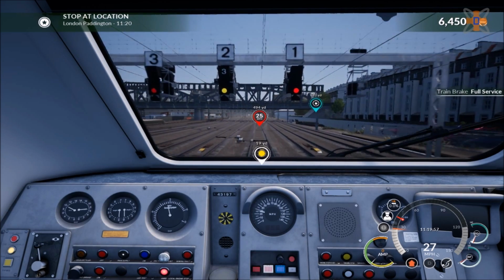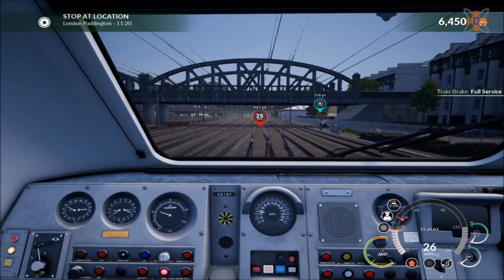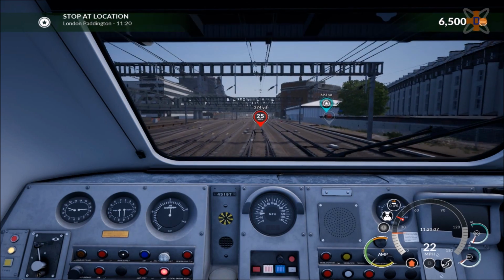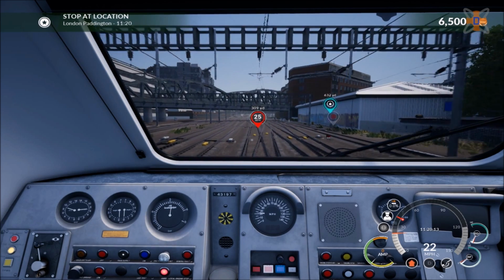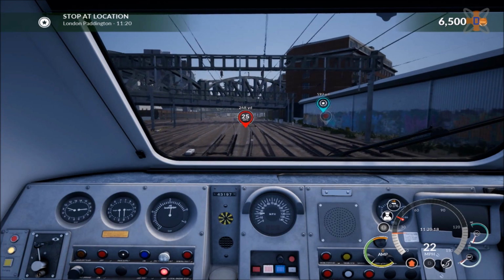Right, so this next signal will be red. 25 mile per hour speed restrictions next, so carry on slowing the train down. I take it because my platform is now occupied, so I need to wait for a train to leave before I can actually fit in. I believe we're changing points. Yeah, so changing tracks now. Changing to the correct platform.